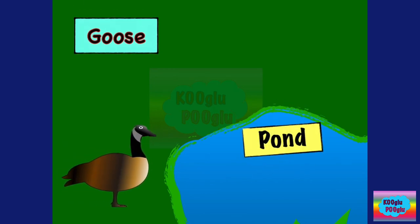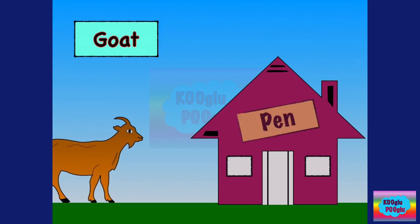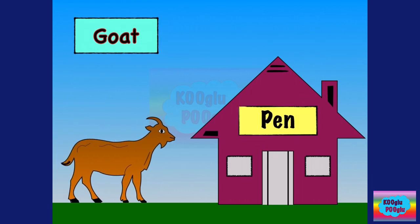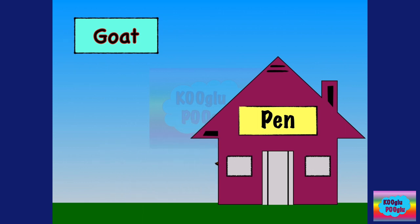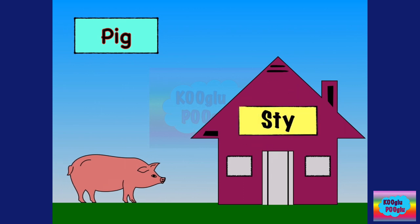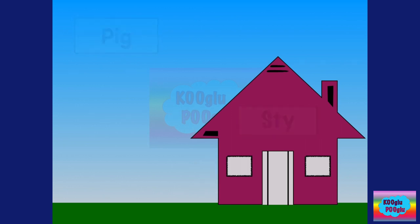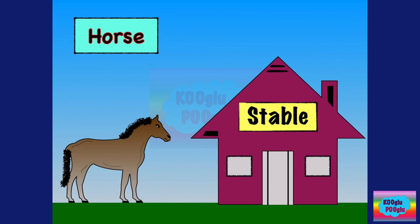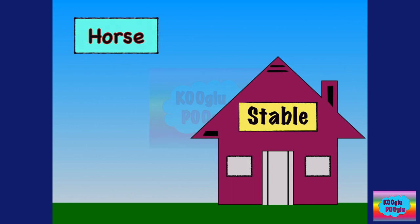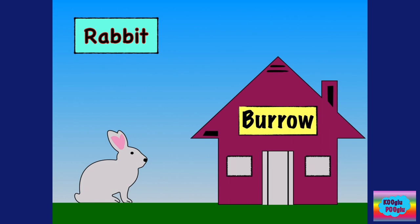Here we have a goose. And geese live in a pond. Here we have a goat that lives in a pen. Here we have a pig that lives in a sty. Here we have a horse that lives in a stable. And now we have a rabbit that lives in a burrow.